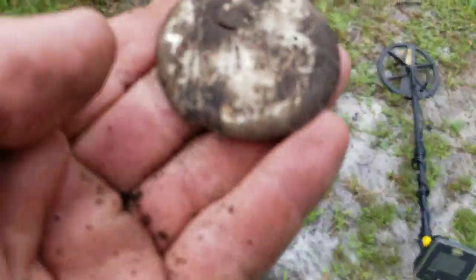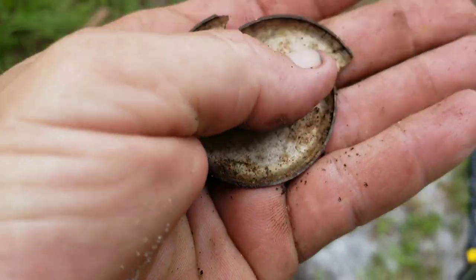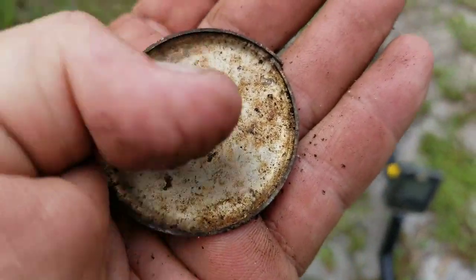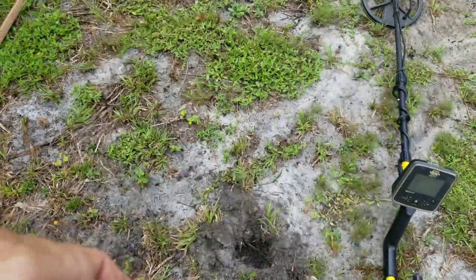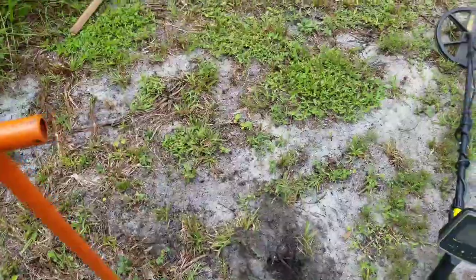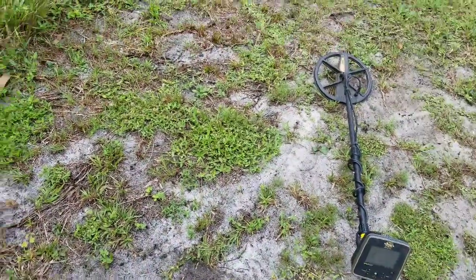Alright, well, unfortunately, this broke coming out of the ground. It would appear to have been the back of a pocket watch. So, both pieces there and intact. That's cool. Good sign of activity in this area, and hopefully there's more pieces of it hiding around. Alright, stick that one safely in the pouch so we don't break it anymore, and on with the hunt.